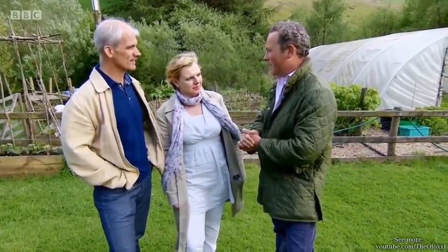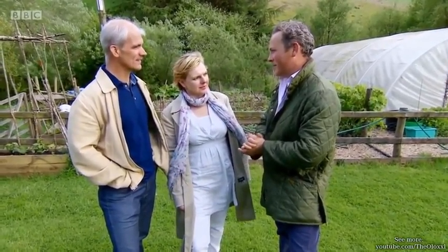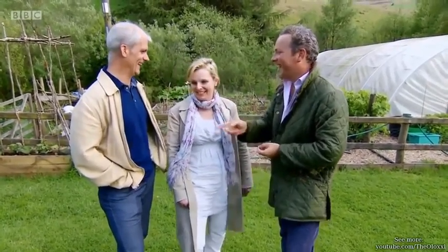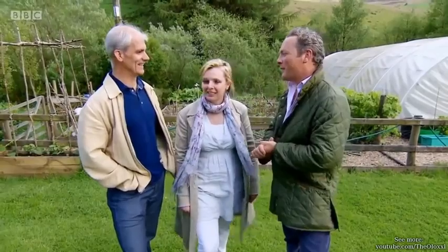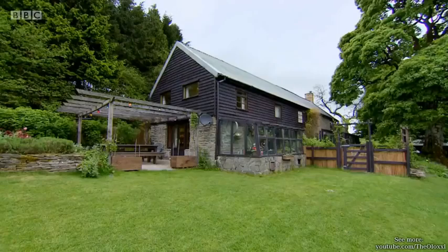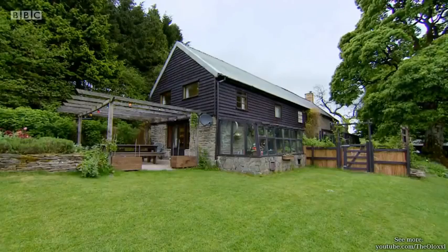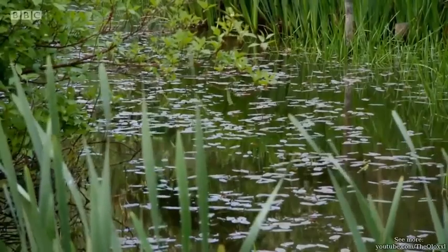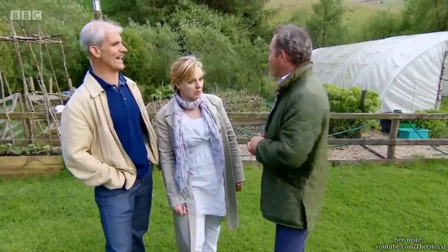This is on the market for 399,500. That's 500 quid short of 400,000. That's a lot for your money, isn't it? I would say so. Incredible. Plus, you've also got what some would describe as either a very large pond or a very small lake.